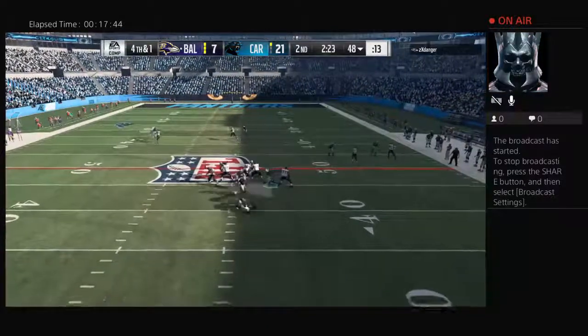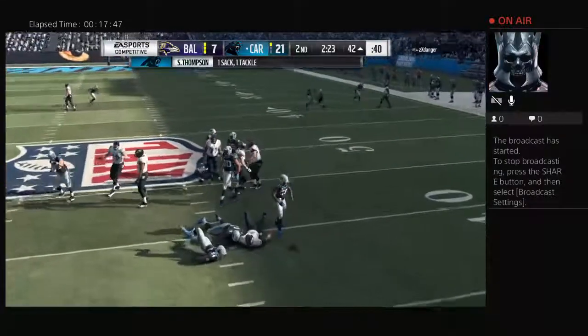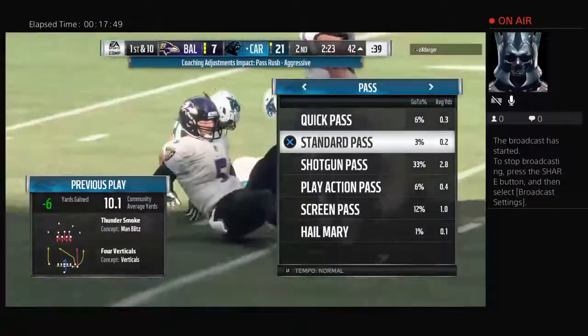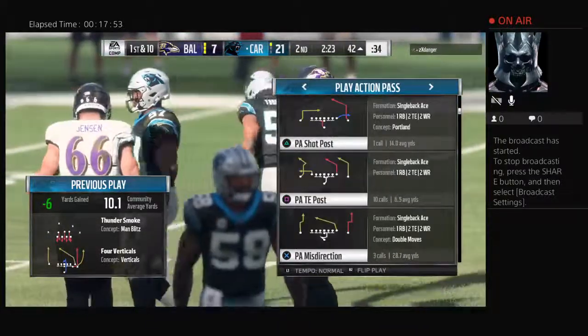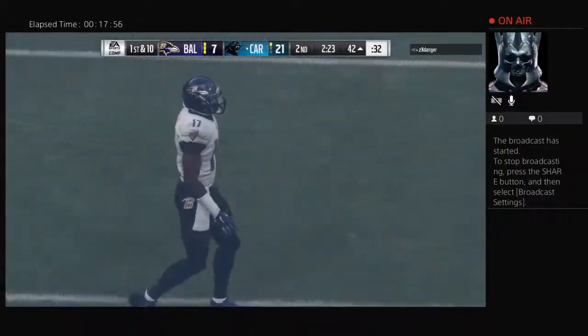Rolling the dice on 4th. Flacco. Blitz coming, and down he goes. Shaq Thompson leading the surge there. He drops him for a loss of 6. The Panthers offense here, they get ready to head back on the field.